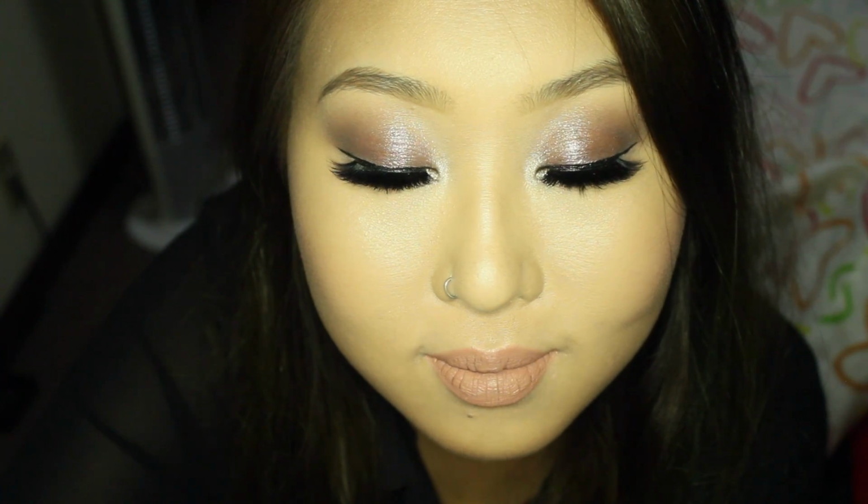And this is the final look. I hope you like this. If you don't have the bottom lashes, you can skip it. I just feel like it gives an extra oomph whenever I apply bottom lashes, so that's why I did that.